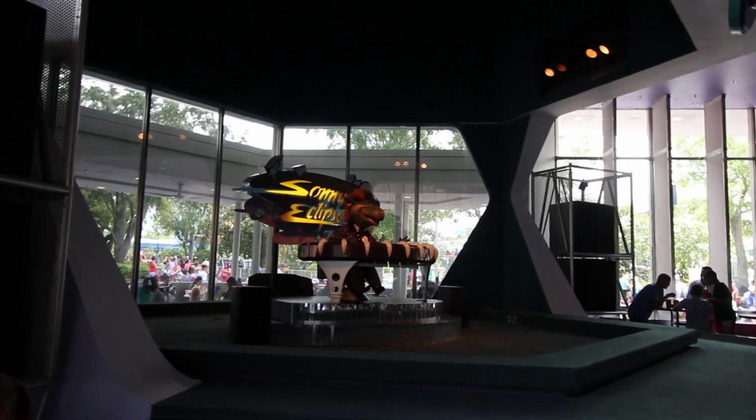Can you guys bring this thing down a bit? Testing. I had to come in and say hi to my friend Sunny Eclipse, of course. I found the Peter Pan float. It has key lime ice cream, Sprite, and a chocolate feather. I'm going to try this after lunch at Be Our Guest.